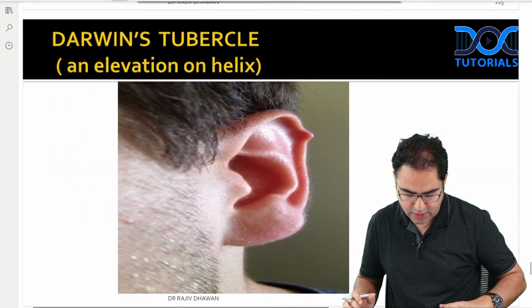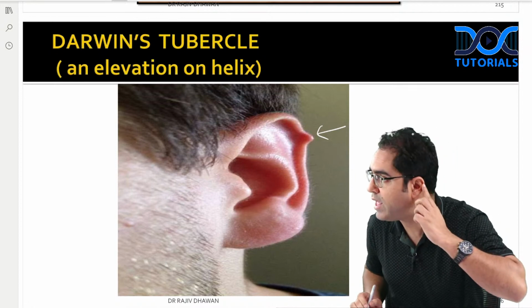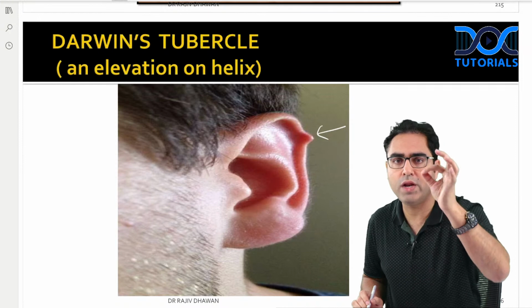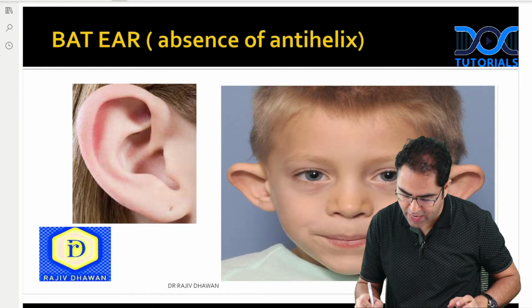Okay, fine. Darwin tubercle is not a disease, it's an anatomical variation. It's a conical elevation on the helix. Bat ear is absent anti-helix, beta.